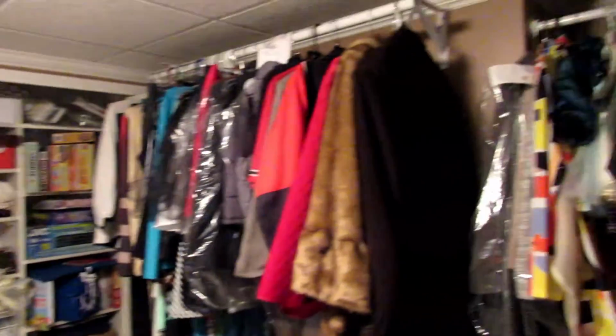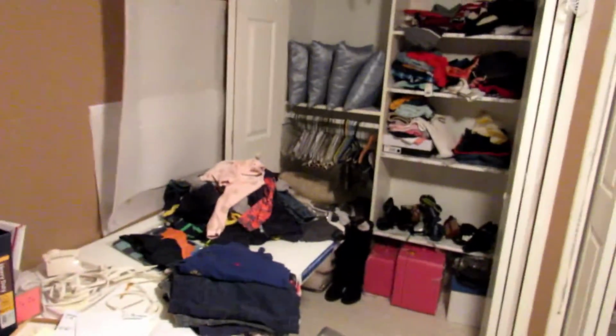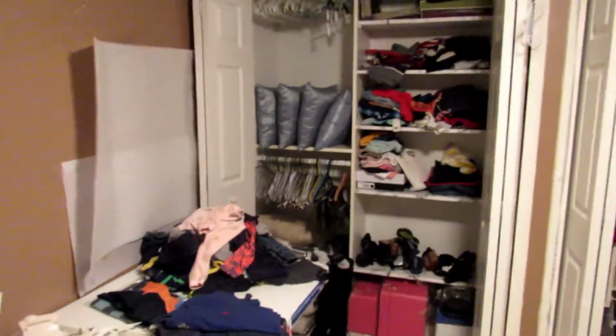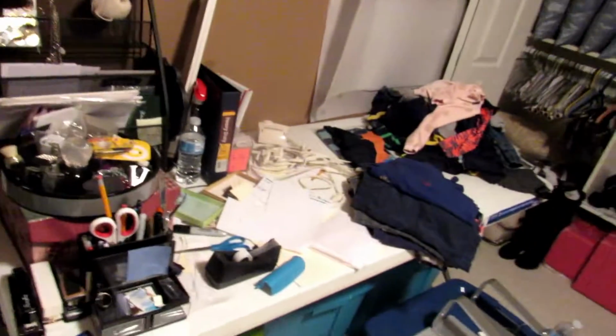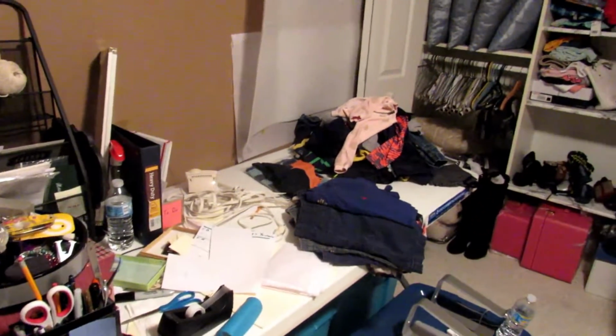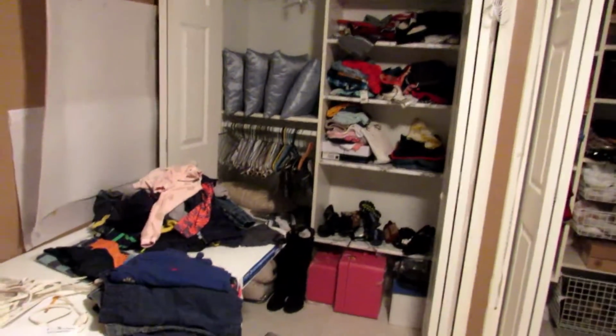My next step is helping her with this closet. This is part storage, part Poshmark. I will put her Poshmark in here because it's actually really nice. Before quarantine and then them coming to get me, it was really organized.